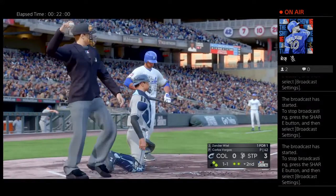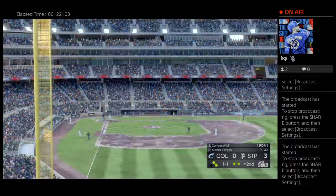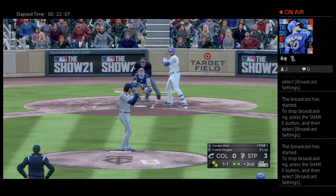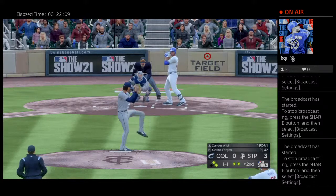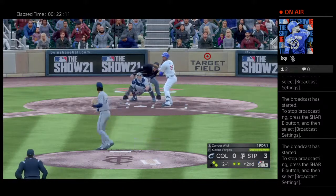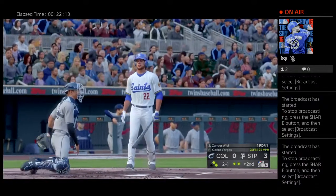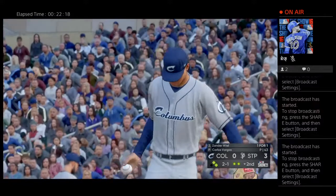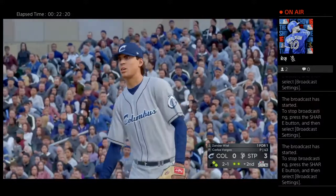Hey, usually the second time through the order you start seeing an incorporation of some more off-speed stuff. But this guy's locating, feeling really good about his fastball. 2 back-to-back. And he lays off for a ball. 2-1. Boy, this hole he's digging on the mound is all his doing. If you can't throw strikes, you're not going to be out there very long.